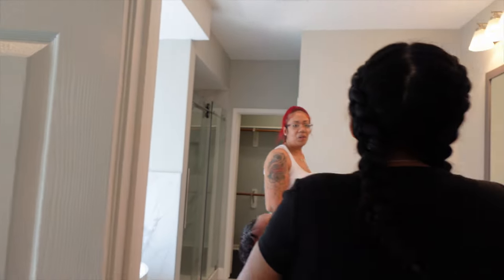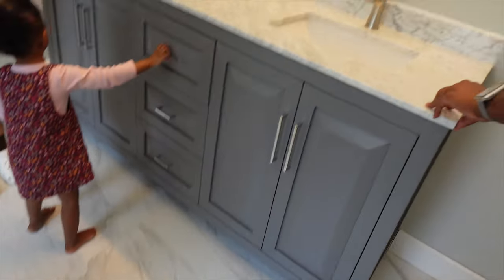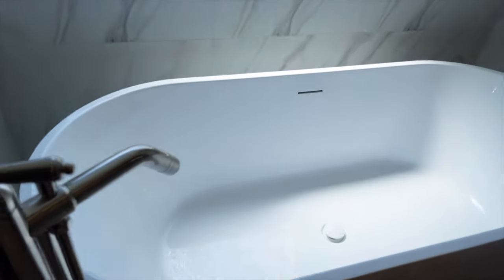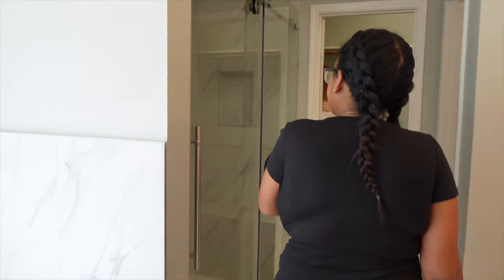These sinks were separated from the last one. This looks cool, though. I see they put a lot of money into it. They upgraded this. This is brand new, all of this right here. And the floor, I like the floor, too. Porcelain floors, standalone tub, and then you got the frameless shower right here. Rainbow shower. Oh yeah, this is nice.